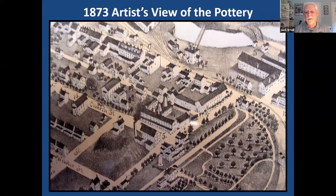Here's an 1873 artist view of the pottery. If you look at the number five there, that's Church Street. And you can see the kilns clearly shown from the early pottery. This is before Griffen, Smith and Hill. This is the early pottery company that was located there. And it parallels Bridge Street in Phoenixville and the French Creek. And you can see the railroad tracks nearby.